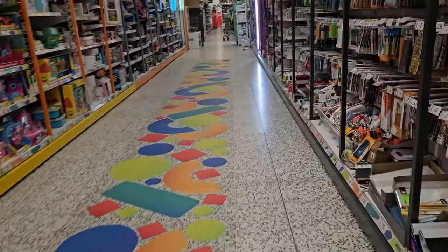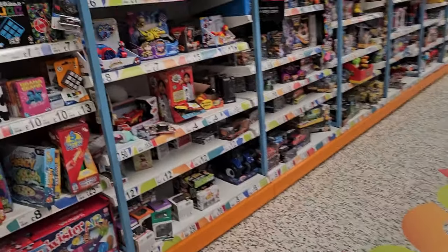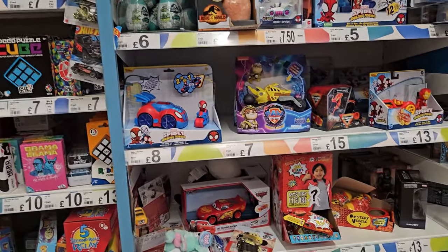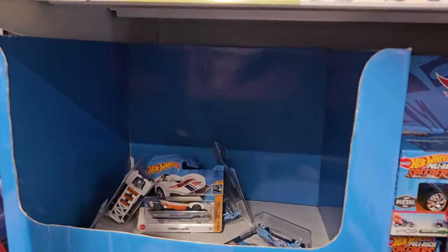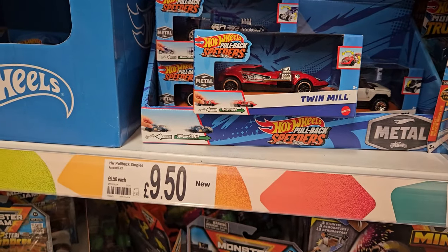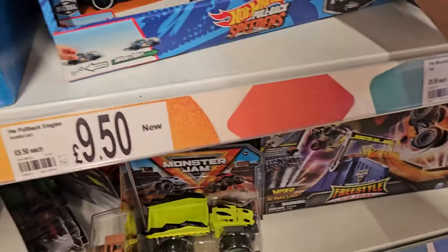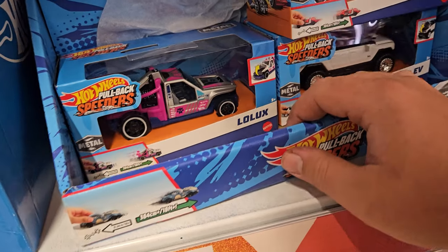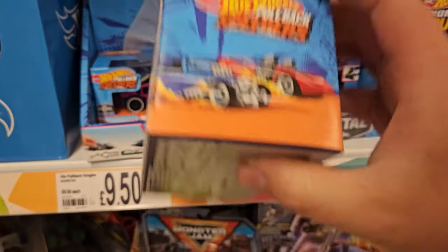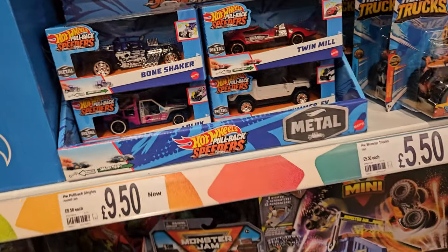Well, we better check Asda while we're here now. I thought there won't be anything. That hasn't been the last. Oh my god, we've got the same stuff that was here a few weeks ago. How do they manage not to get anything in a few weeks? They got the pullback singles that... 20 mil. Bone Shaker. And they got the Hilux. What was the one they didn't have before? Mighty K. What is this? I don't have the Mighty K still. Not that it matters. I don't think I'll be buying any more.